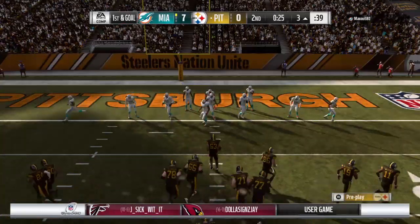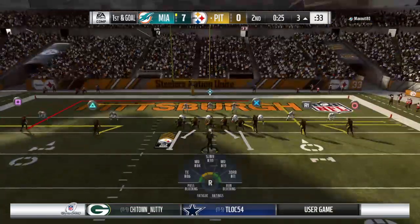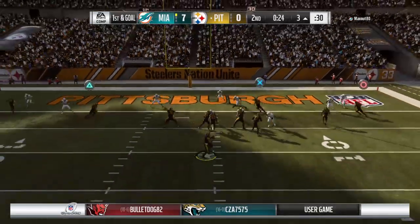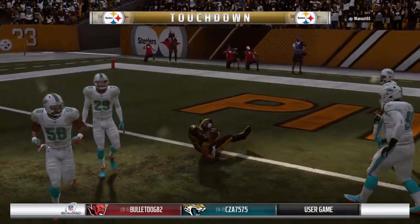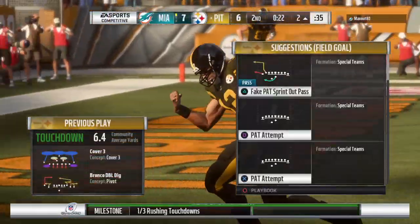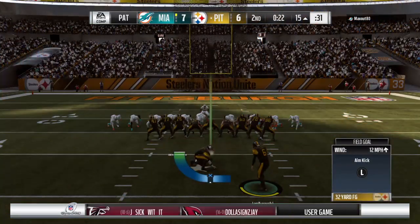A chance now to get even before the break as they come up 1st and goal. Operating from the gun, Henderson. And he's in for 6 and a Steeler touchdown. It's their quarterback. A 3-yard touchdown run. And the Steelers are an extra point away from tying this thing up.